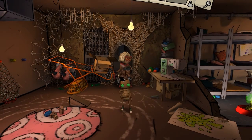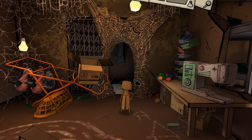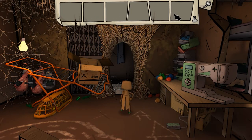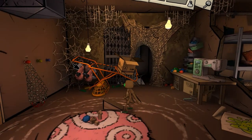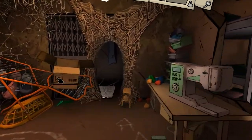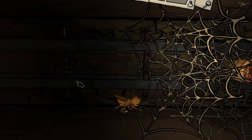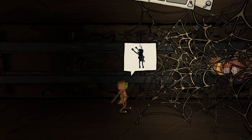Now what? Oh, where's she going? Where's she going? So what am I supposed to do? Oh, it's gone? I wonder what happened to it. Okay, well, let's go through here and see what we got. Ooh. Spider.